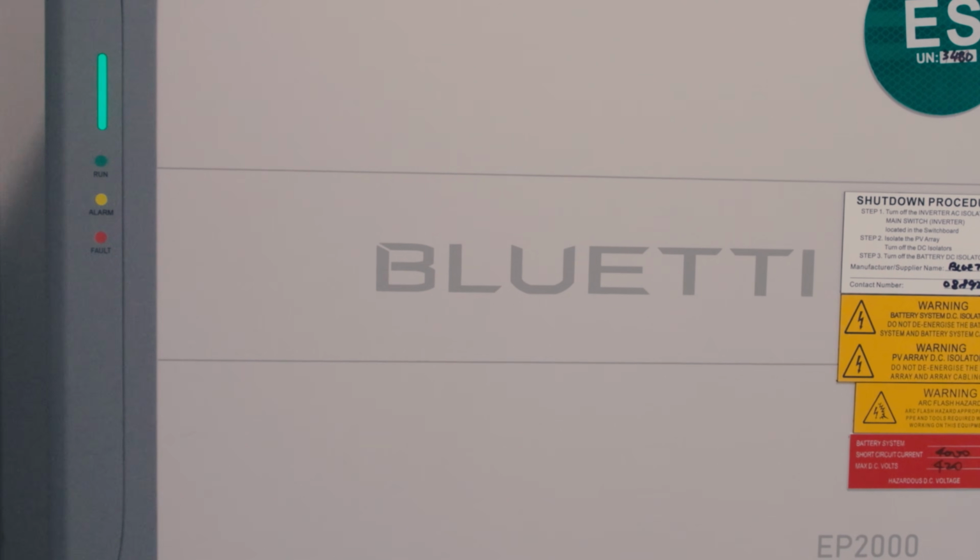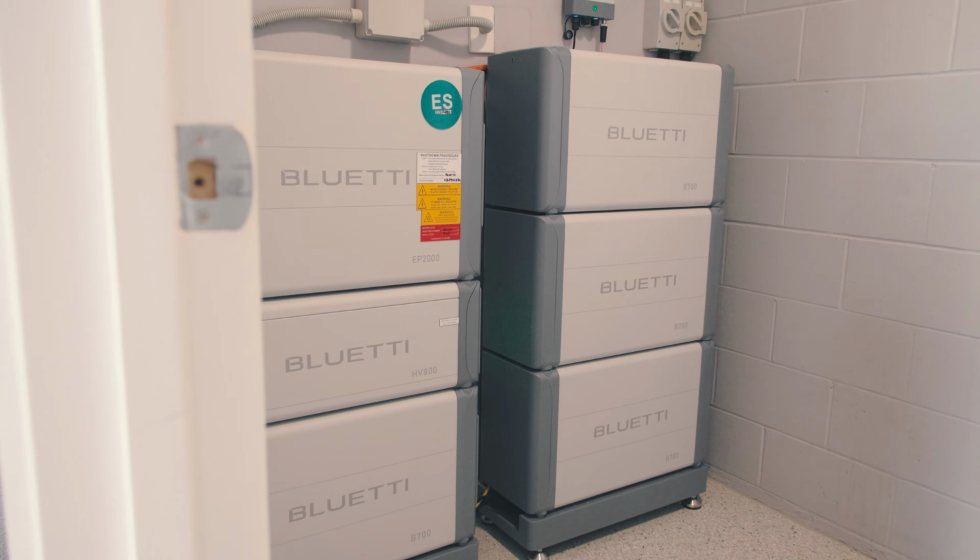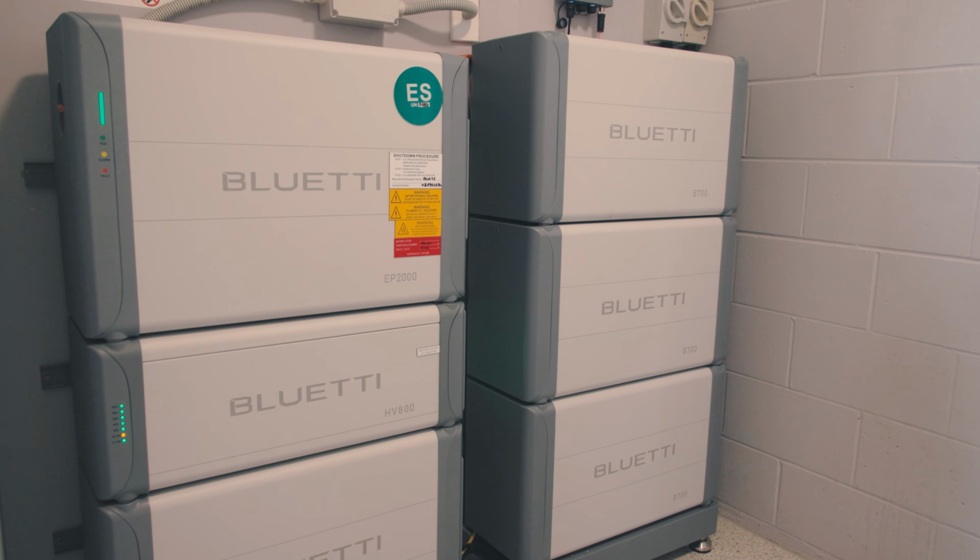Bluetti is a really good product, value for money, ease of use. Not many people are aware of it, but once they see it, once they believe it, I'm sure Bluetti will go a long way. It's been really working well.